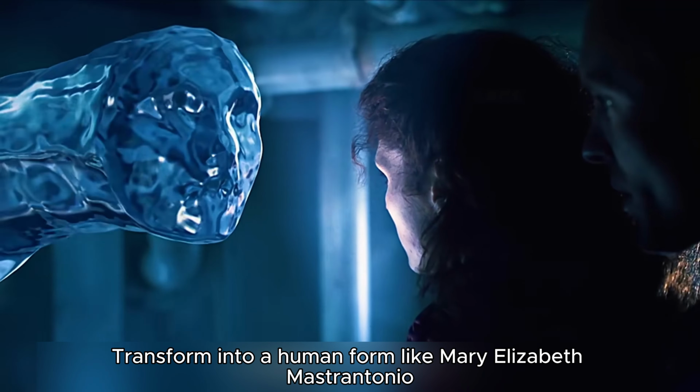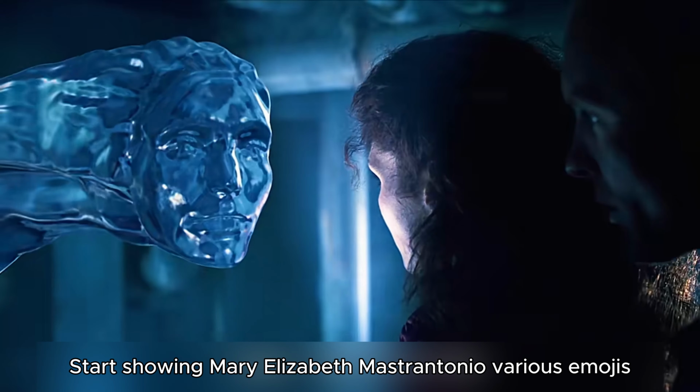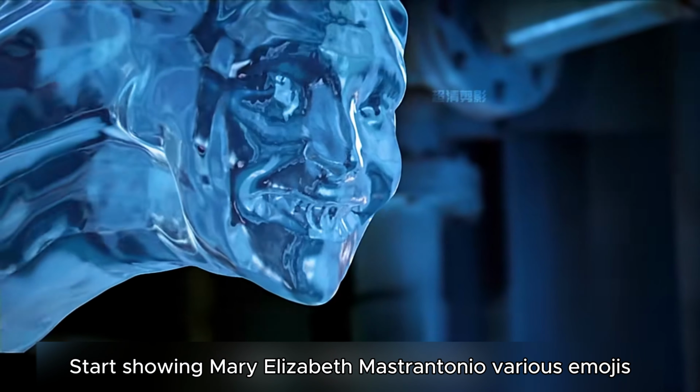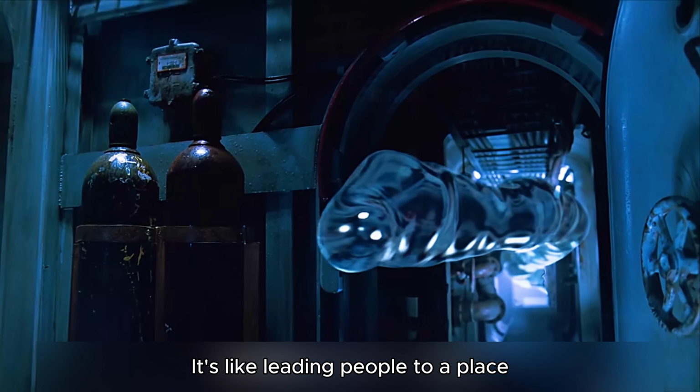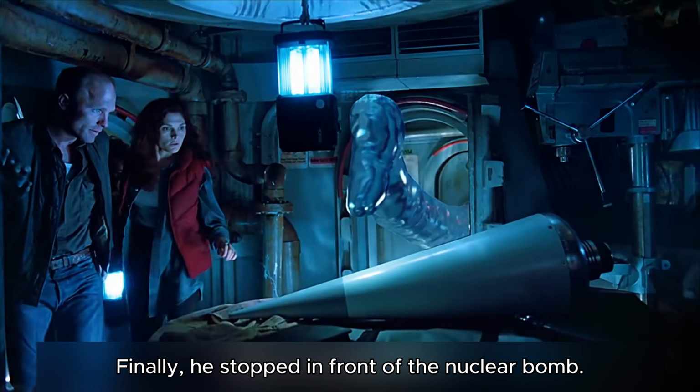The liquid reached Mary Elizabeth Mastrantonio and transformed into a human form. It started showing Mary Elizabeth Mastrantonio various emojis. It doesn't seem to be malicious, and the fluid turns away. It's like leading people to a place. Finally, it stopped in front of the nuclear bomb.